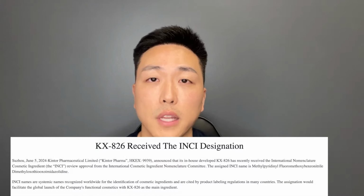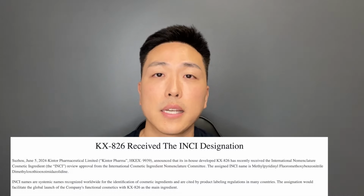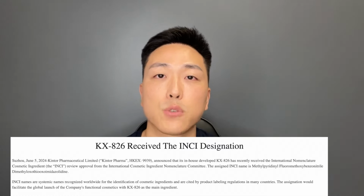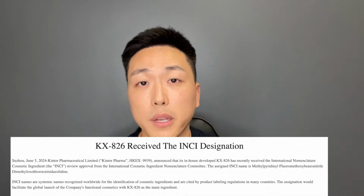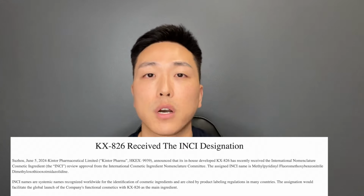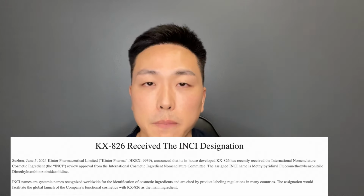Now, this news was followed by another update from an article dated June 5th titled "KX826 Received the INCI Designation," which stated that its in-house developed KX826 has recently received the International Nomenclature of Cosmetic Ingredients approval from the International Cosmetic Ingredient Nomenclature Committee.